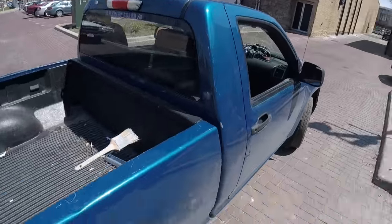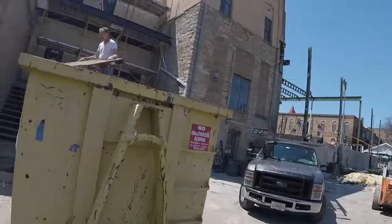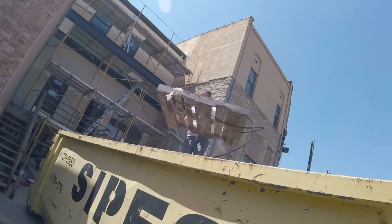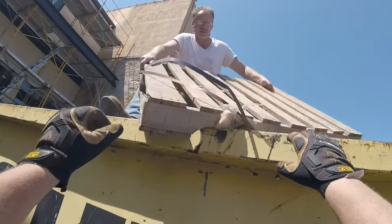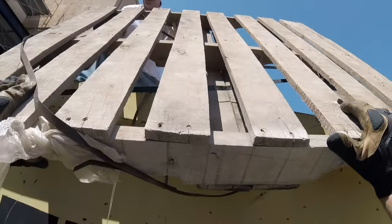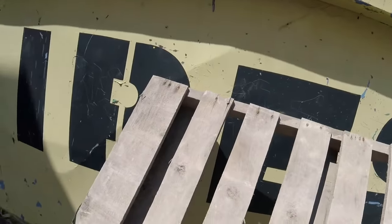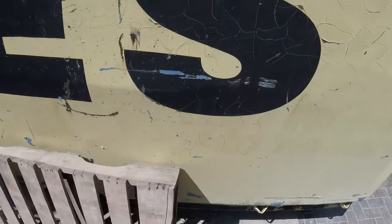$13. A little bit of aluminum. It's got scraps on it. That's fine. Is that the right size? Well, looks like it. Not sure. Okay, I got it. You know what? It probably isn't. Yeah, I'm gonna measure it.